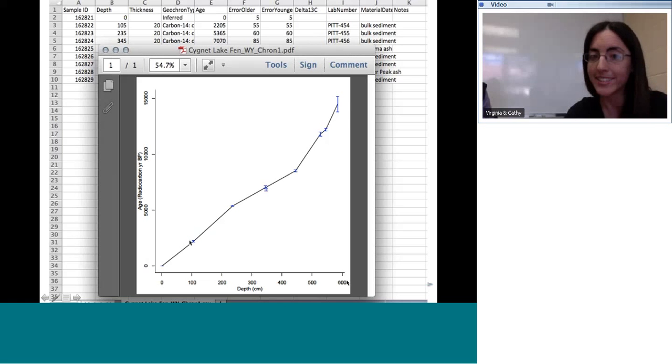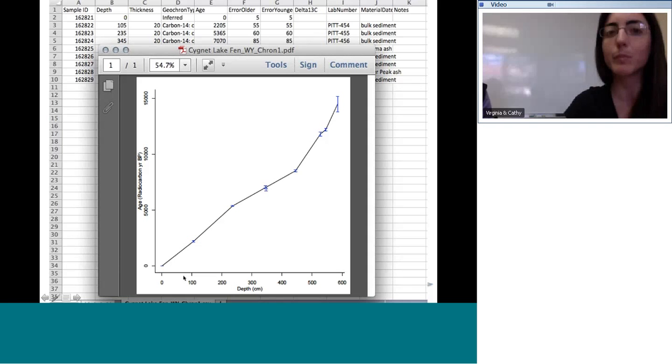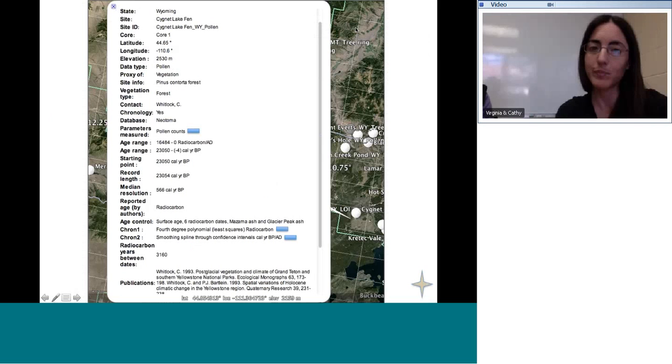Here in blue, we can see the 9 dates, the radiocarbon dates that they have, showing the mean, and the bars show the standard deviation, and the model that interpolates their data so as to assign an age to every single depth. For each individual data set, we have a radiocarbon chronology in the form of a diagram, as well as the raw data.